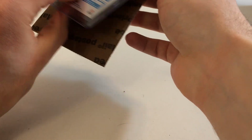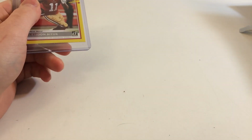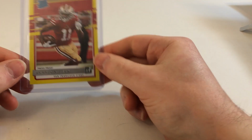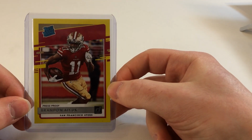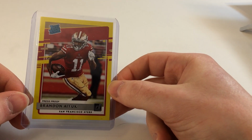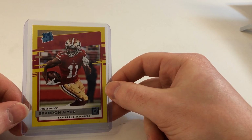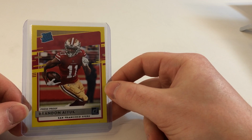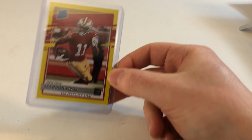Dipped it in there, and they did. We have a Donruss 2020 Brandon Aiyuk. He's a great, great player in my opinion. Missed a bunch of games, had a backup quarterback for most of the season, and put up 800 yards. I think he's someone to look out for in his second year. All right, we'll wrap this up.